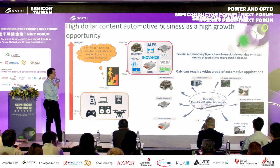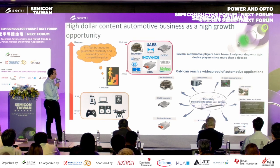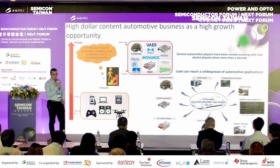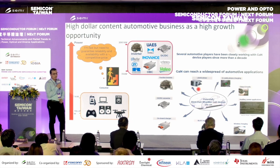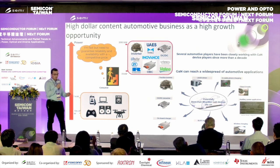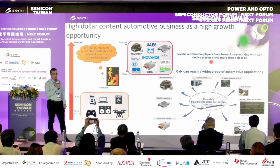So the OBC will be a sweet spot, the first high volume application for GaN in automotive. But an important thing to say is that GaN is not only for powertrain applications when you speak about automotive. This picture shows the widespread applications where GaN can be adopted in automotive. Because when you speak about silicon carbide, we directly speak about powertrain, traction inverter. It's true that that's the high dollar content in a car, but GaN can reach more applications than that.